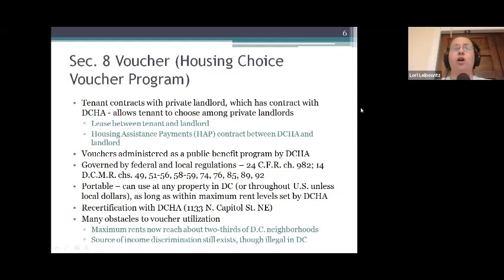So vouchers are administered through the DC Housing Authority. There are both federal and local regulations, and they are on this slide, which you will be getting a copy of, so I'm not going to read it to you. You can move, and usually you can only move after 12 months of living in a particular place. But if there's some kind of emergency, usually related to housing conditions, or some kind of violent situation, or you can make a reasonable accommodation request, then you can move faster than after the first year.